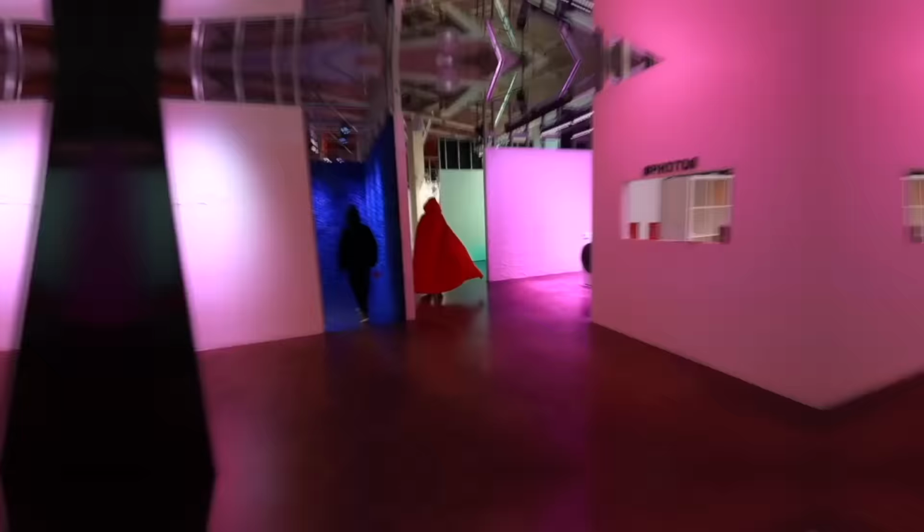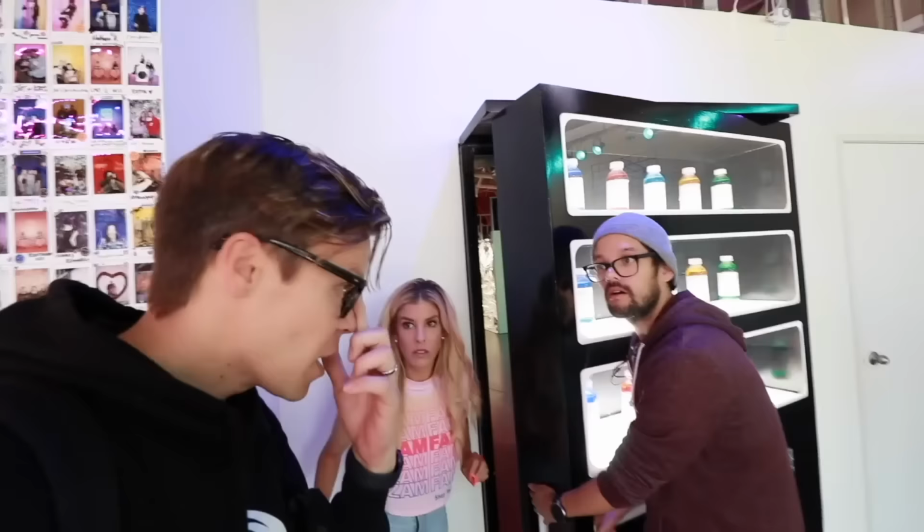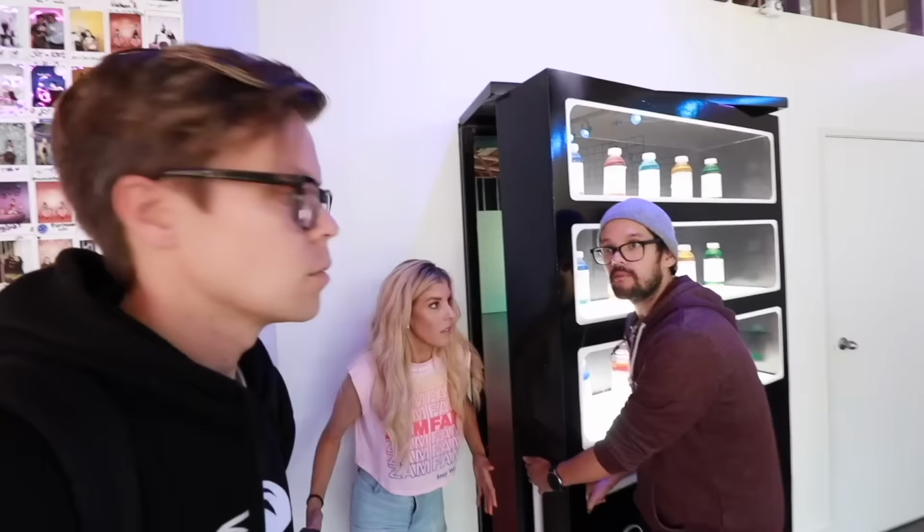Whoa. One went in the blue and one. Okay, what should we do? Split up. It looks like they split up. One has the key, one has the black box. What do we do? We're gonna have to all split up. Yeah, we need to get both. We need to get the key and we need to get the black box because we don't know what's inside. It could be something for E3.